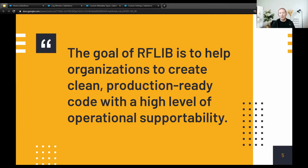And at the same time, with the patterns that it, I wouldn't say enforces, but encourages to be used within the platform, it should help to clean up your code base and make it easier to test and easier to support in the future.